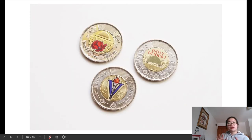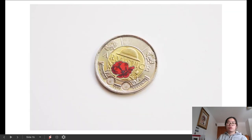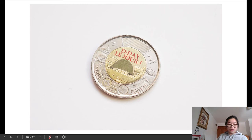So these are other toonies that I really, really liked. They stood out to me, and they're all related to war, to commemorating soldiers and veterans. So let's go through them. This one was to commemorate the 100th anniversary of the Armistice of 1918, which is the end of the First World War. This one commemorates the 75th anniversary of D-Day, which is the Battle of Normandy in France. This was released in 2019. It honors 14,000 Canadians among the 150,000 Allied troops that landed on June 6, 1944.